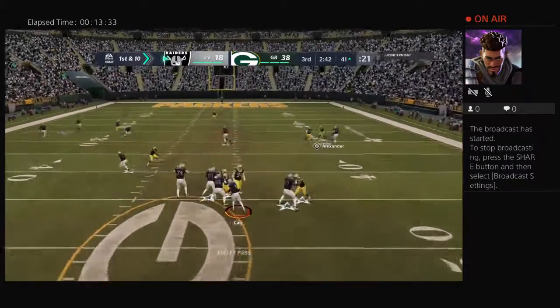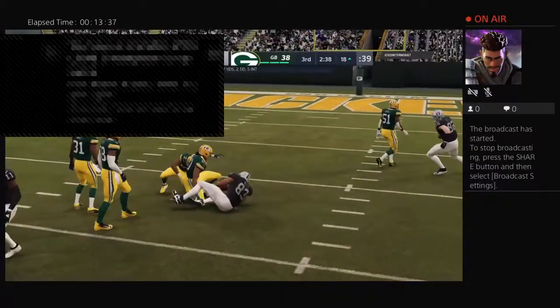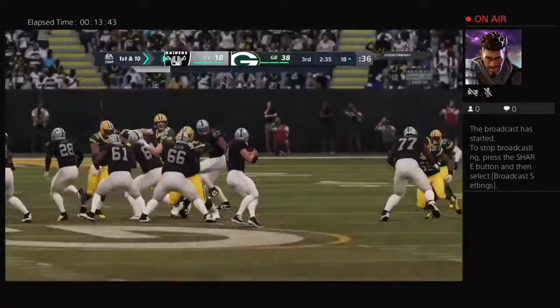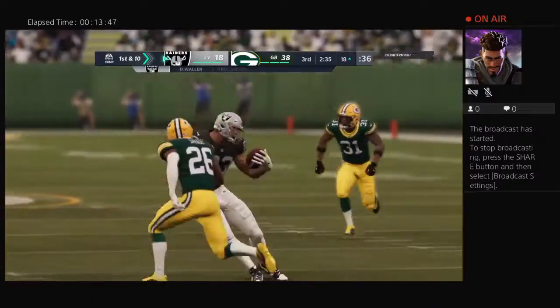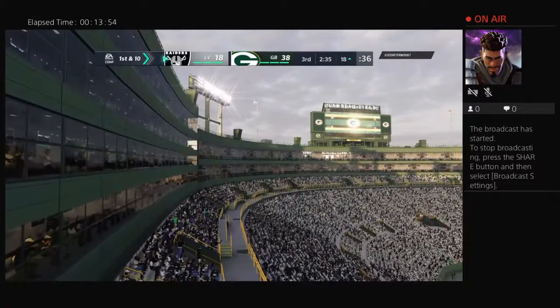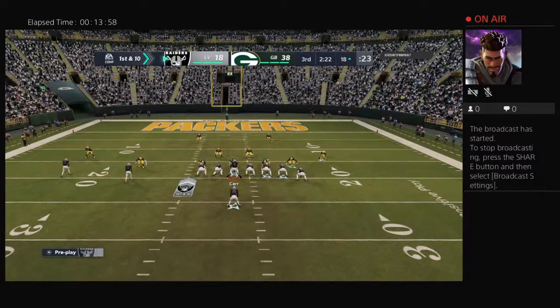On first and 10, here's Carr. Wide open receiver, complete. And they'll wind up getting this one all the way down inside the 20. It's a gain of 23 yards on the play. First down, Las Vegas. So from inside the 20, here's first and 10 at the 18.